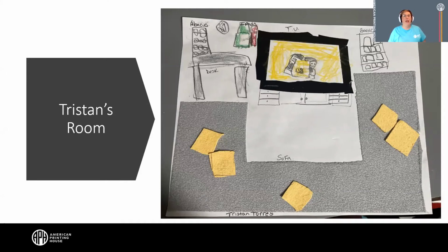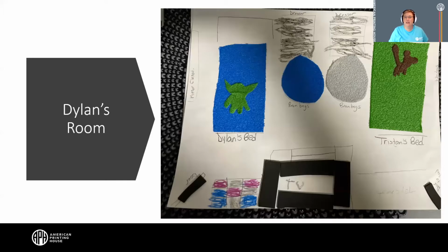Thank you, Tristan. And next was Dylan. Dylan gave a bedroom. At the bottom of his rectangle, he gave us the TV outlined, which looks like in black foam. There are two doors, which he used small, thin rectangles on the left corner and right corner, kind of tilted in to show that the door is opening into the bedroom. At the top, going down into the center, are two beds. One labeled Dylan's bed has a blue large rectangle with a cutout green shape on top of it, which looks a little bit like Baby Yoda to me.